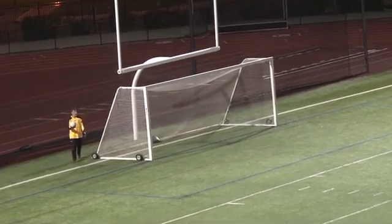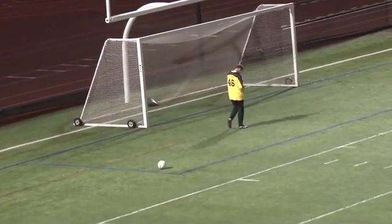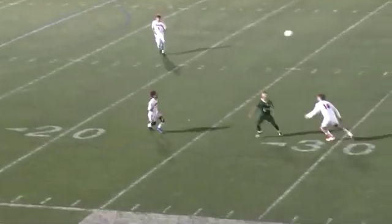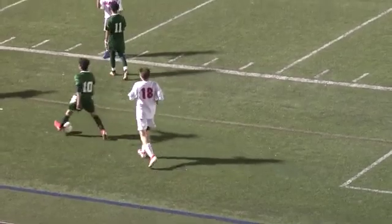And we got bodies down. They're getting up. This is not fit for man nor beast out there. Nobody's taking any prisoners. There's a lot of contact going on. They're calling some, they're letting some go. And now another collision. Glasgow keeps it in. And we got a whistle.